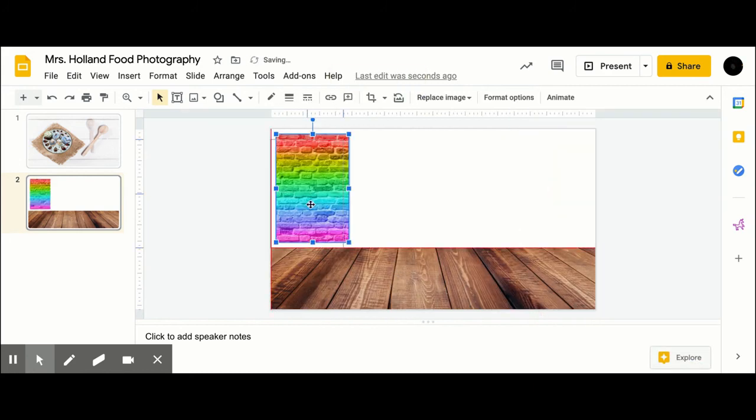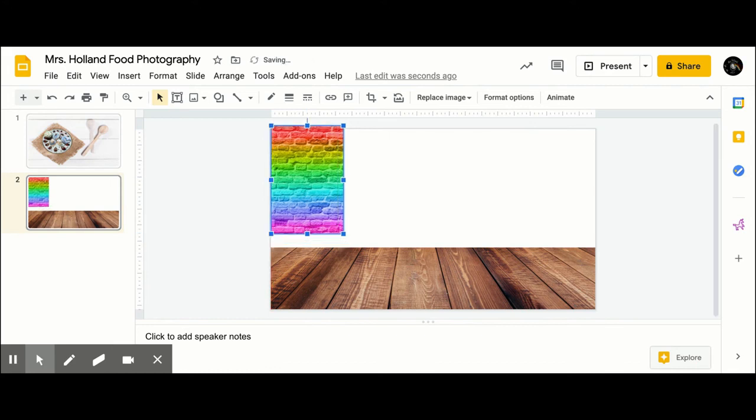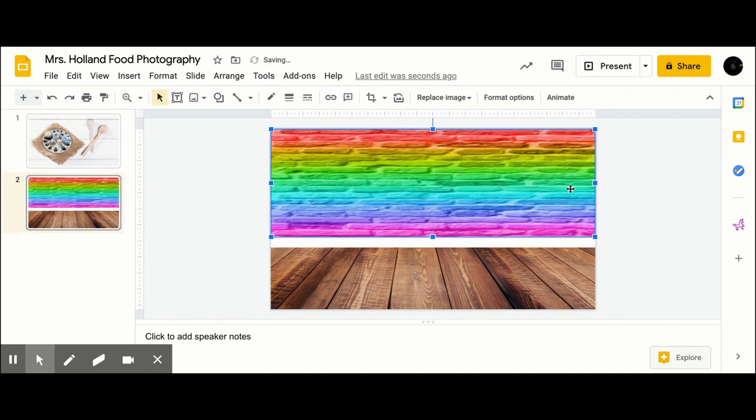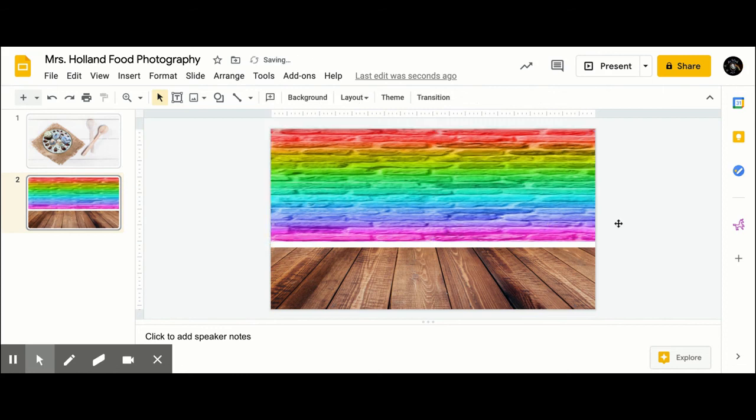Once you have this on here, I always match it to the corner. And the idea is to stay within what you have of the paper. You don't want to go past it too much. And then now I have that little bit of wood trim. So here's my room, which is pretty fun.